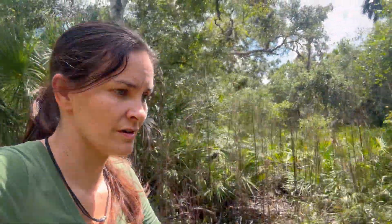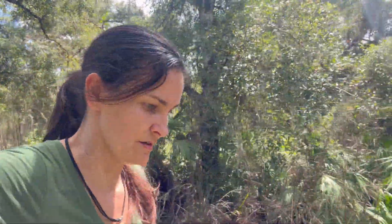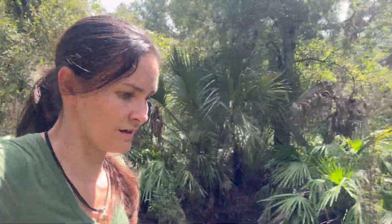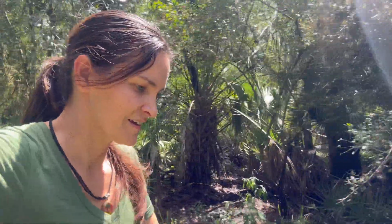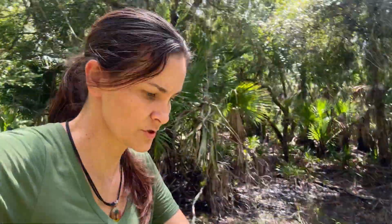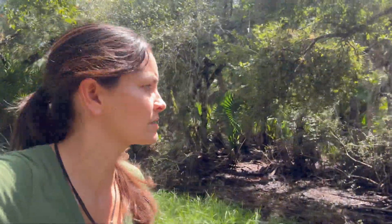Might be doing some additional Florida hiking later this year, pending. I'm really keeping my fingers crossed and hoping that my husband can join me in that one because he makes me extra brave. But anyways, all right. Well, we're gonna get back in the car, rejoin the girls, and keep driving our self-guided scenic expedition and see if we can find anything else fun before we head home.